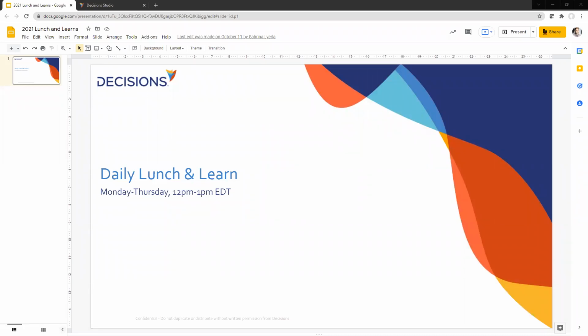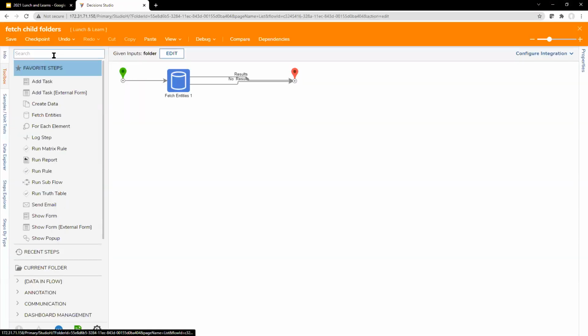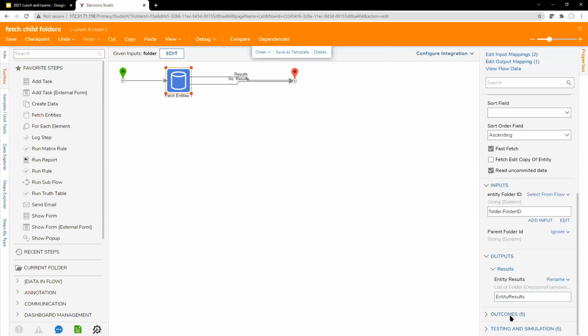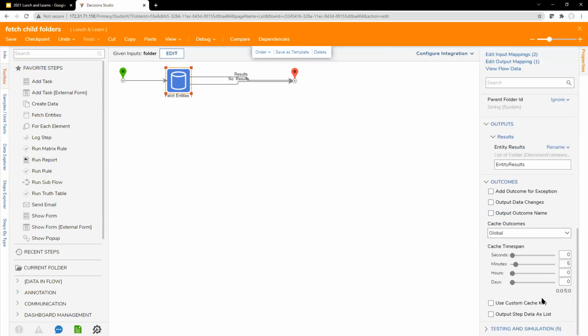Gotcha. So it sounds like the preference, of course, as usual, would be that immediately after those things change, the flow gets the new values and operates based off of that. Of course, if you do that cache outcome, it asks for how long you want to cache it. I believe the way it works is you set it for like a number of hours or something like that, right? Let me take a look. Outcomes, cache outcomes. I'm taking a look on my screen. Yeah, so you set a time span.